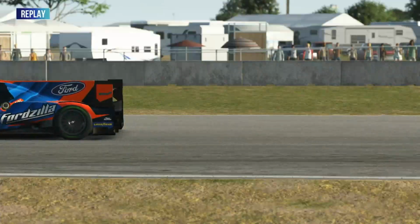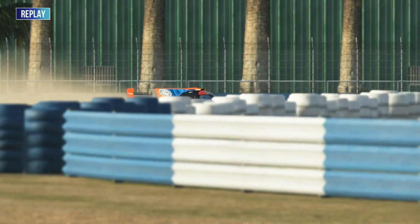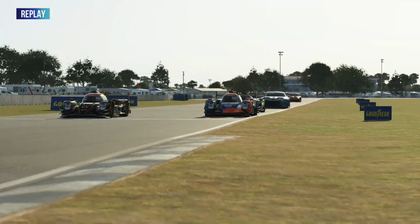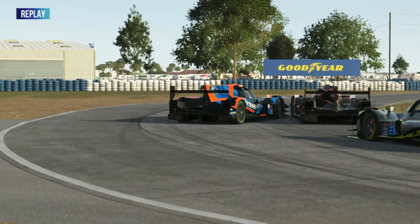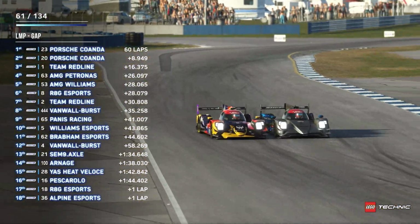Here we are with Fordzilla versus R8G, going a little bit wide down into Cunningham. He brings it back on. Hard tyres being used. Here we see it. Talk us through this, Lewis. Yeah, Fiducci gets to the outside, tries to go around the outside. Speaking of amazing, wow, there was side-by-side to Bishop.